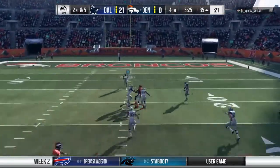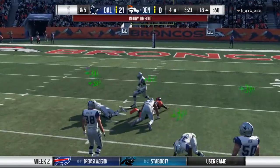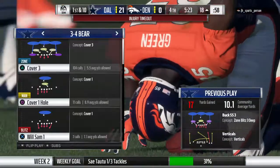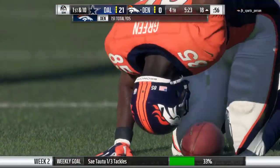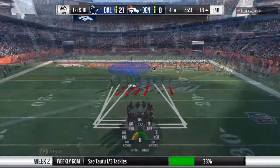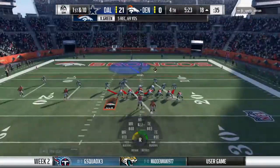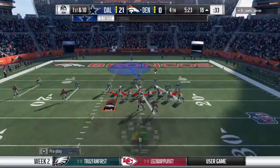From the shotgun, he'll look to throw. Green's got it over the middle. And inside the 20 before he's brought down. Now after the completion, we're going to get a timeout, an injured player. We'll step aside and get a report when we come back to Denver. So the D-line's going to spread out.